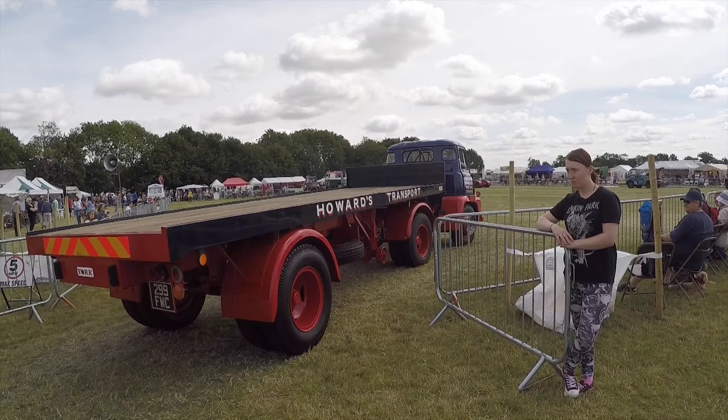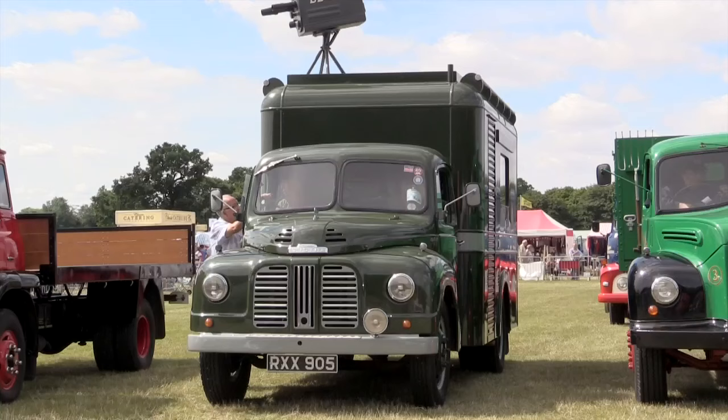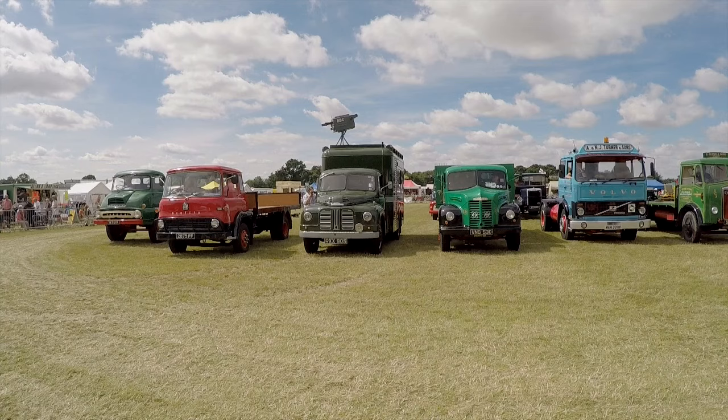Lovely Austin BBC vehicle here. Come on, tell us a bit about this. This was the generator lorry. There were 9 others. They had all the television gear in and what have you. One of Dave Glynn's fleet of vintage vehicles.